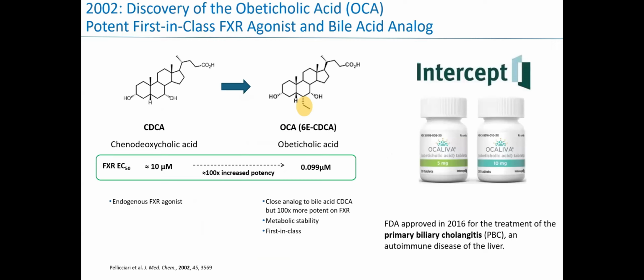In our efforts in Perugia in 2002, the group of Professor Pellicciari developed obeticholic acid. By the insertion of this 6-alpha ethyl in this position, we passed from a 10 micromolar potency to a compound 100 times more potent. So it has been a great boost. And this, in collaboration with Intercept Pharmaceuticals, led to the FDA-approved drug for primary biliary cholangitis in 2016. So we were quite interested in this receptor because we were first in class.